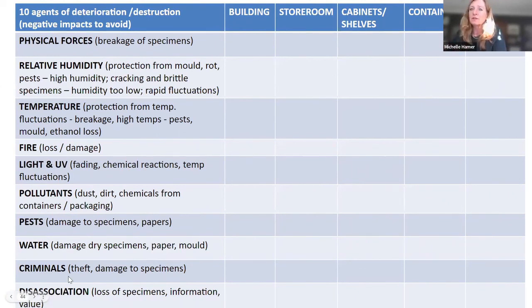Your cabinets and shelves are not going to help you very much. Your containers, well, you've got to think about if you've sealed something in plastic, if you've got wooden drawers, maybe it promotes, retains moisture, and so you have high humidity. So you can see how you've got to think through each of these. So this is the template. Next slide.